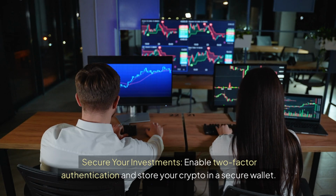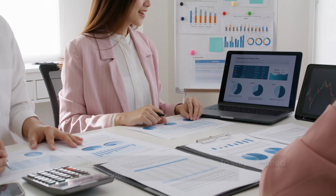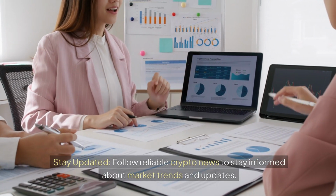Secure your investments. Enable 2-factor authentication and store your crypto in a secure wallet. Never share your private keys. Stay updated. Follow reliable crypto news to stay informed about market trends and updates.